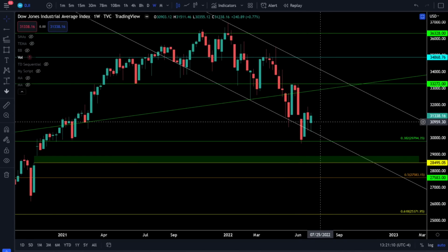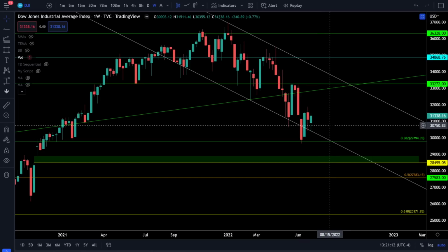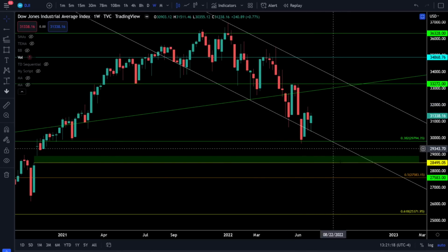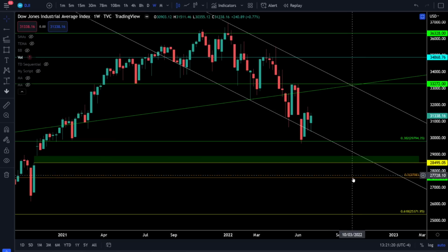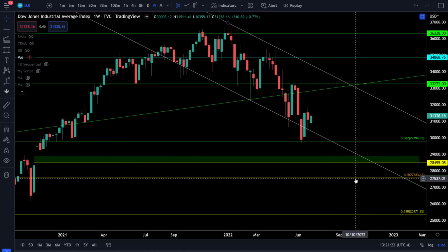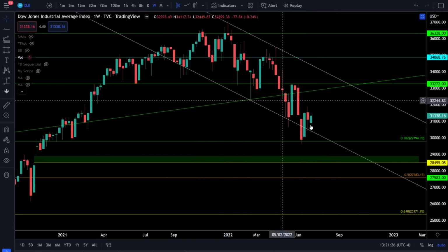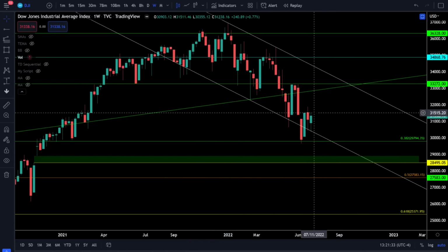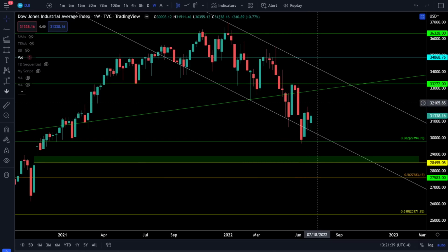If at any point we lose this support zone right around 30,000, look for that gap fill below, which would likely be the next leg lower. And if we continue down through the gap, the next support would be right around 27,583. You can very clearly see these indices are in very strong downtrends, so there's no reason to be getting overly bullish unless we can clearly break out through some of this critical resistance and maintain higher lows and higher highs to develop a bull trend.